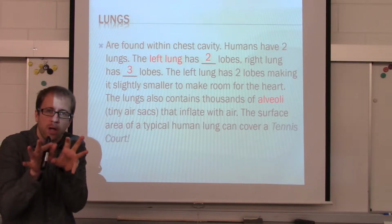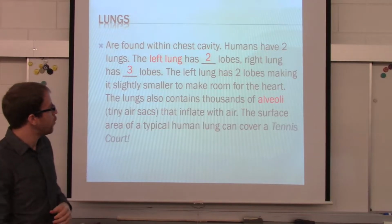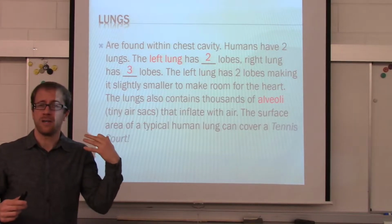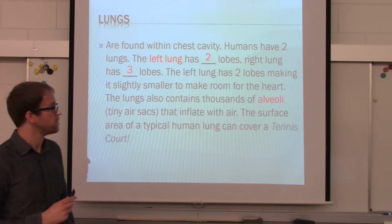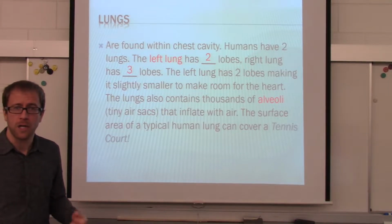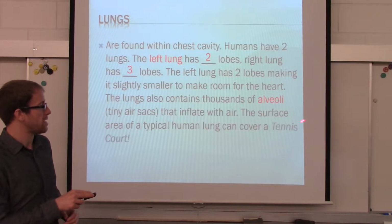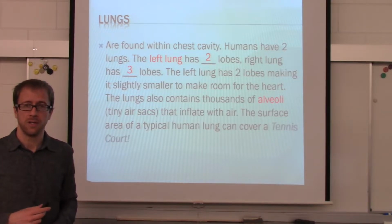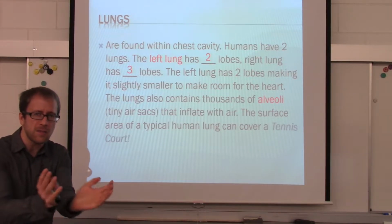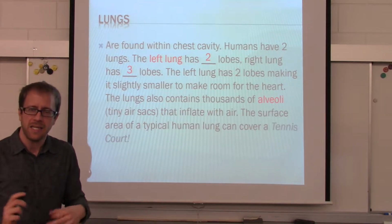Now, as those bronchioles split and split and split, eventually they will terminate in what's called alveoli. Alveoli is where gas exchange actually occurs. And the surface area of our lungs is so great that we often describe it as being about the size of a tennis court. If we were to take the entire surface area of all of these alveoli and spread them out, it would cover effectively the same area as a tennis court.